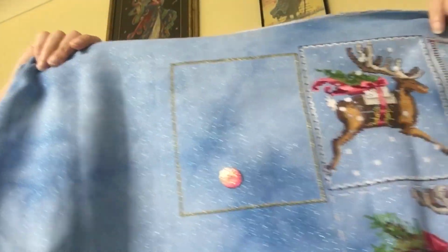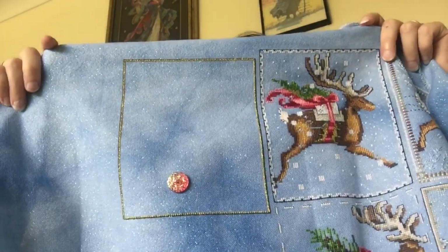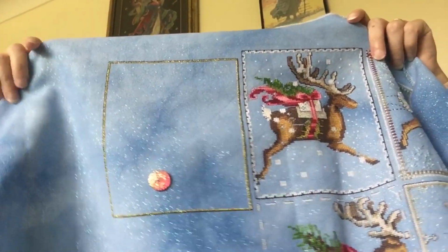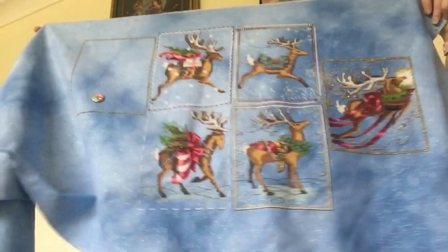And so then, while I was waiting for the beads to arrive for that one, I just did the border for the next one. Fairly simple border. Always happy when it meets though. Fairly simple border with the back stitch around it, so I can do the beading now. But you know, never hurts to get the border done. So that's what it's looking like so far.